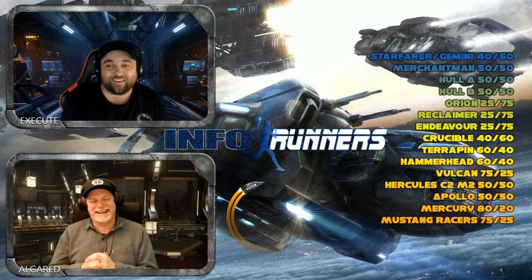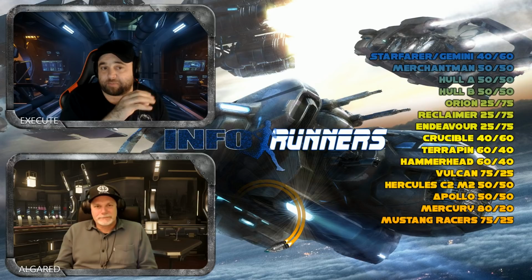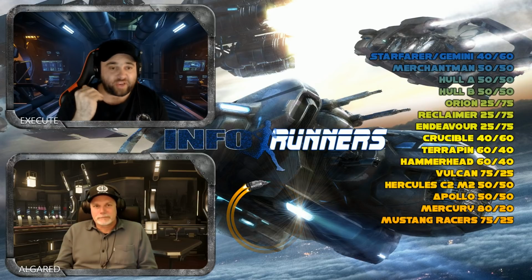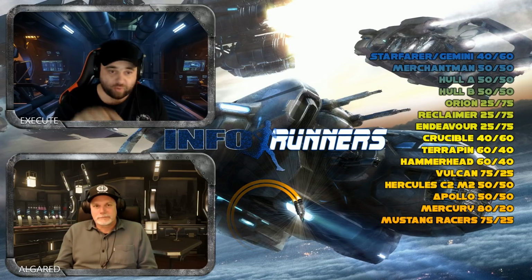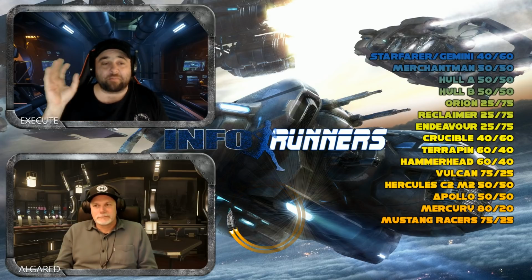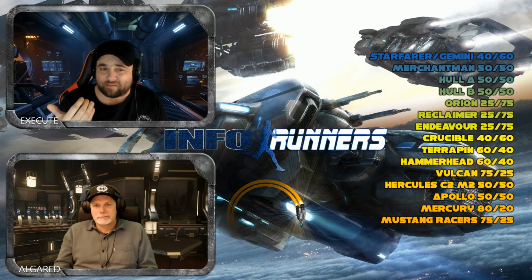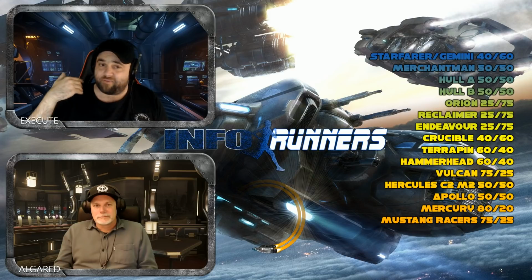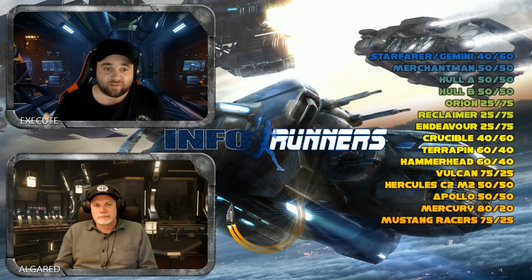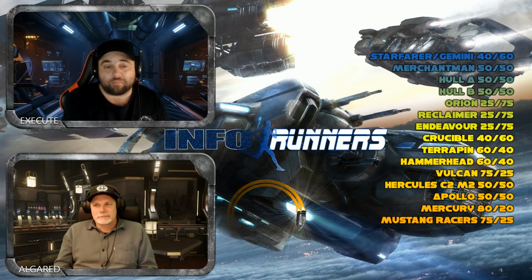So the Starfarer, basically, we put as 40-60 because we feel in safe space you'll be able to run this on your own, no problems. It's got those rear-facing turrets, so if you get in trouble, just try and run and shoot your way out of it. But it'll benefit immensely from being in a fleet, because we'll be able to refuel everyone in the fleet, and you're only as fast as your slowest ship in a fleet, so if you're stopping less frequently because this thing's stopping everyone up, then you can just keep going and going without having to stop.